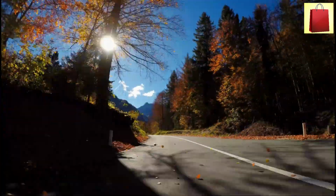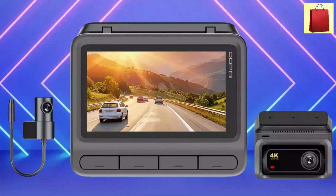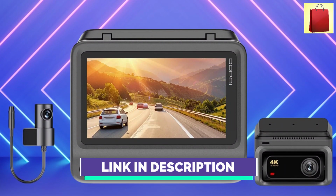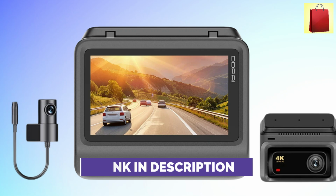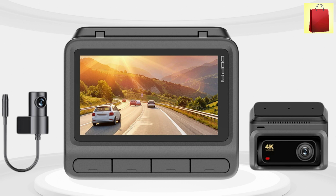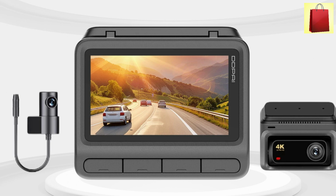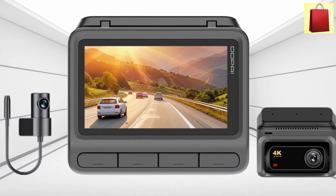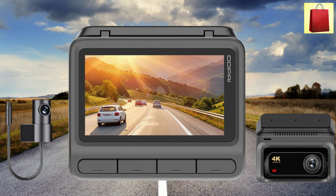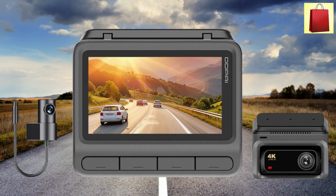Equipped with Night Vision 2.0 technology, the Z60 delivers exceptional clarity even in low-light conditions. The dynamic range effectively balances shadows and highlights, making it perfect for nighttime driving. For added convenience, the camera supports 5 GHz Wi-Fi for smooth, real-time viewing and easy management via the app. It also features GPS tracking, giving you precise location details. With continuous 24-hour parking monitoring, the Z60 guarantees protection for your car, whether you're on the road or parked. The camera's advanced ADAS system acts as a personal co-pilot, alerting you to potential hazards.